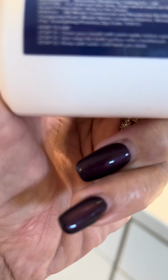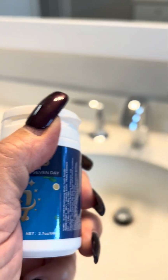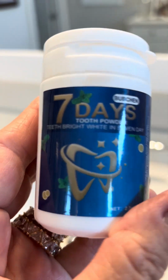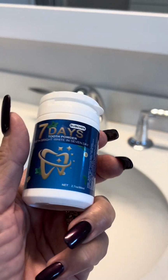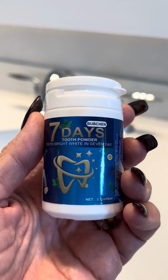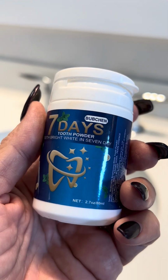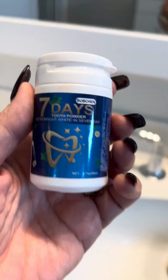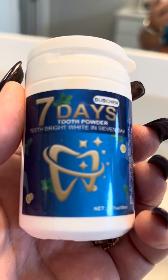I ordered it to try it, and I looked it over really well. You get your mouth nice and wet inside, and then you put a little on your toothbrush and brush your teeth with it. It's called 7 days because it's supposed to whiten in 7 days. The major ingredients are baking soda and peppermint that they've turned into powder, and I think they also use some spearmint. Peppermint, spearmint, and almond oil are like the holy grail for teeth. They can even kill bacteria.